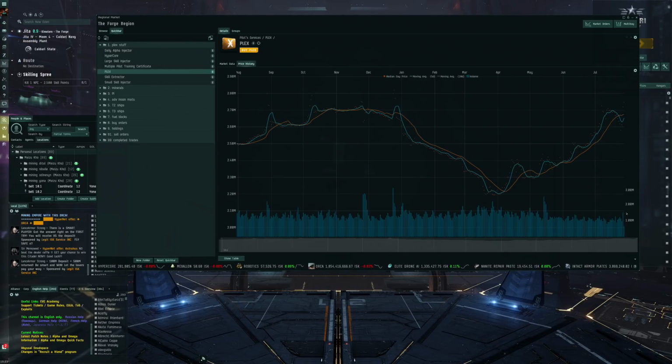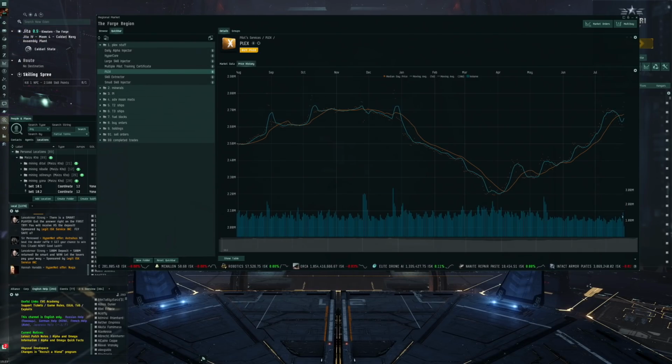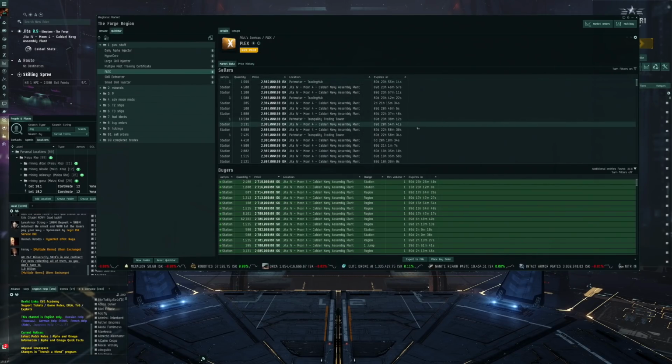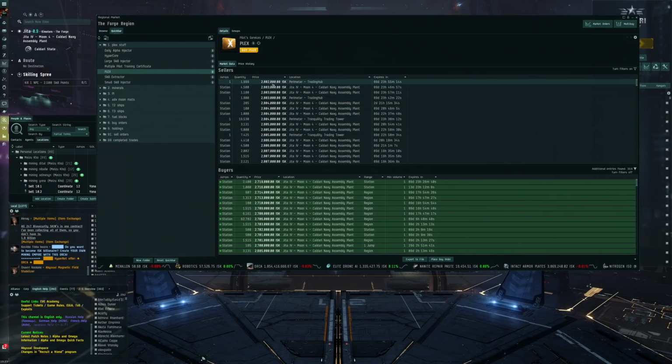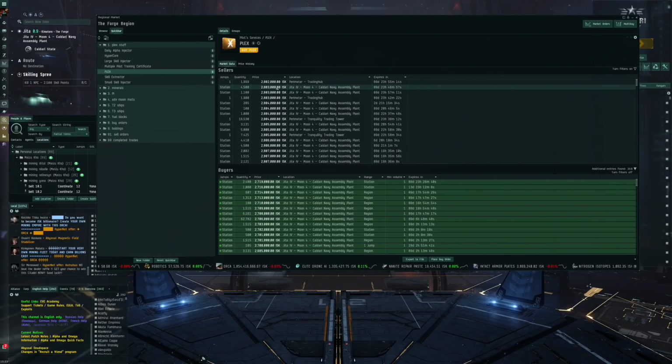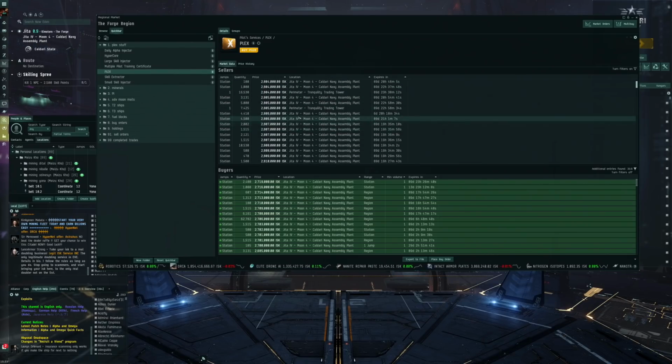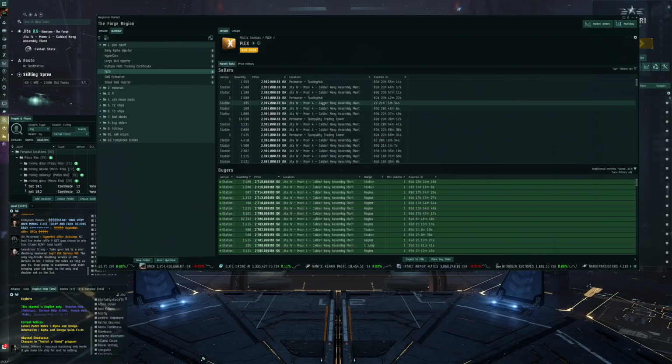And you can see here, this will probably have had a little bit of an impact as well on Plex. The volumes here are way up all of a sudden. And if we then go take a look at where the sales are actually happening, we now have a neck-and-neck competition between JITA 4.4 and the Perimeter Trading Hub, also with the Tranquility Trading Tower. Main reason for that is probably a little bit of inertia in the system, but it's a very big difference from before the patch, from before the reduction in the tax rate, where everything was basically dominated in the Tranquility Trading Tower because the taxes were that much lower. So almost all sellers would sell from the trading tower.